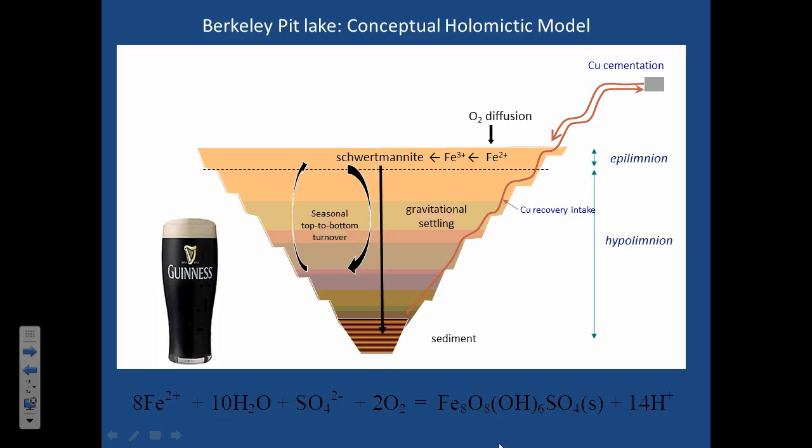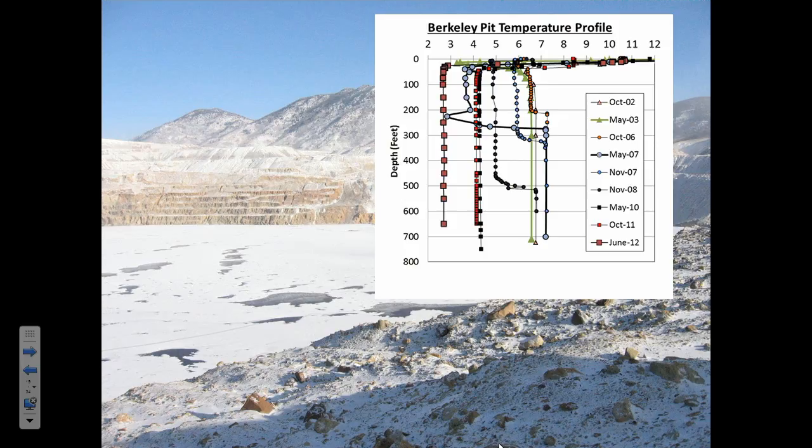Now I show this picture for two reasons. This is a temperature profile for 10 years of data that we have. On the x-axis you have temperature. On the y-axis you have depth, starting from zero at the surface, so this is the surface, down to 100 feet below surface.